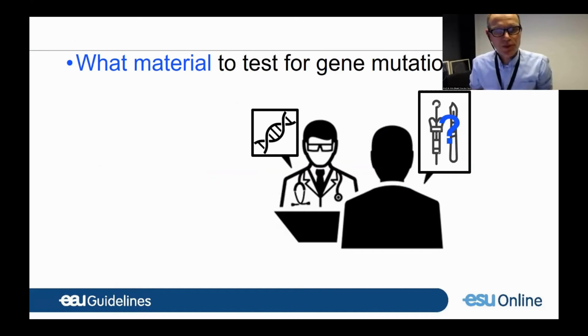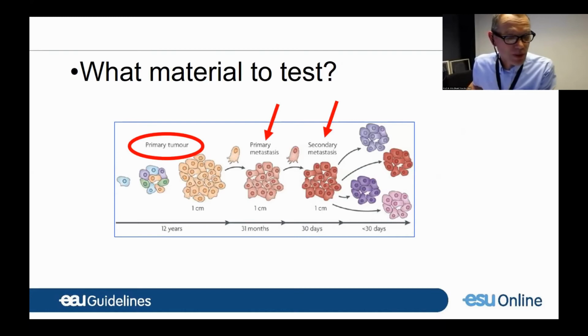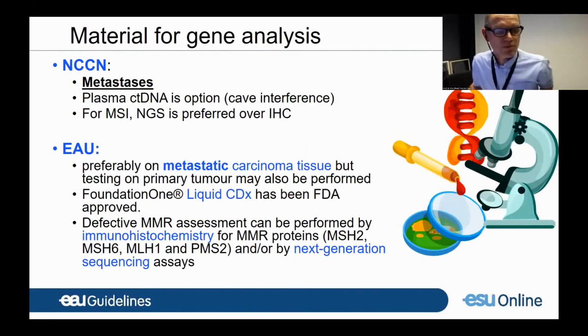Then the next question is, if you consider patients for PARP inhibition and you want to do genetic testing, what is the material that you need for testing? Well, the most important thing is that prostate cancer, and every cancer, will progress over time. And the question is, do I take the primary tumor as my source of material? Do I take the primary metastasis? Do I need to take multiple metastases to get the answer on the specific targets you need?